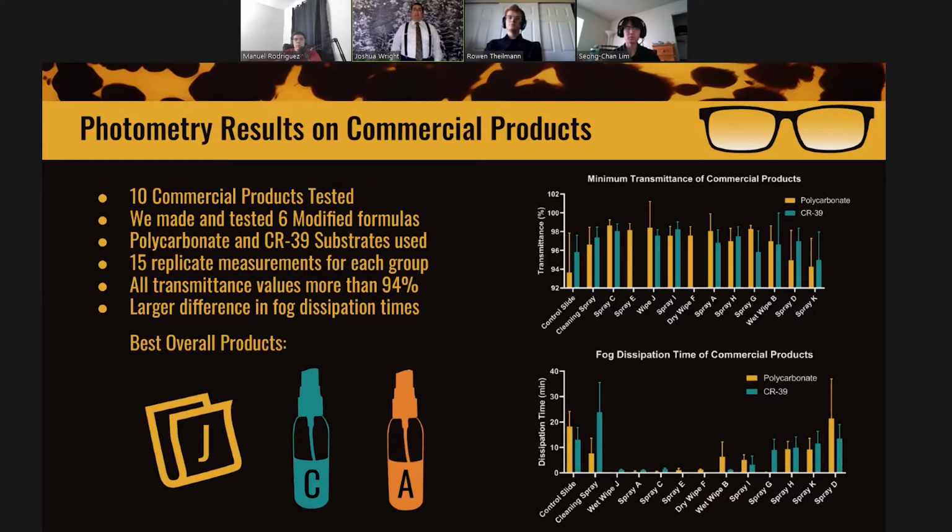Overall, we tested 10 commercial products of various brands, price ranges, and application types. We used various sprays, wet wipes, and a dry wipe. We made 6 modifications to the products to test in the photometer. Polycarbonate and CR39 substrates were used as they are the most common lens types on the market today.